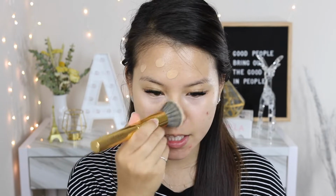Using a brush with this foundation gives me a lot more coverage than using my beauty sponge, because the sponge soaks up a little product since this is a very lightweight foundation. So I feel like with the brush, it gives me a nice coverage that I like. And the reason I use this foundation every day is because it feels like nothing on top of your skin.